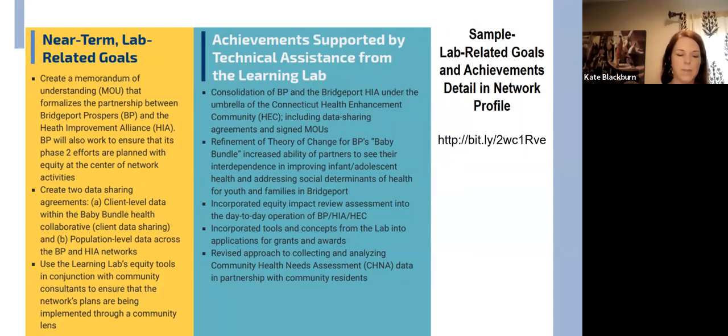And then I think what's really interesting is that there are some things that we didn't set out to do, but they were serendipitous and they come from the synergy of working together. So they realized that they could talk about being part of a national learning and action collaborative, and that would be something interesting they could put into award applications, funding applications, things like that. And they also realized that they needed to change their theory of change. And so we worked with them and did some extra coaching around the original plan on that.